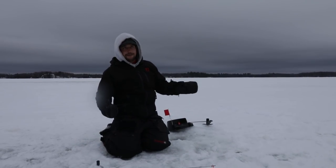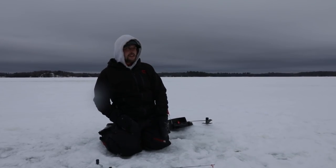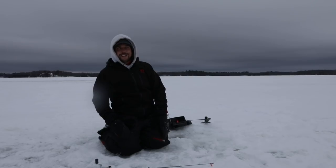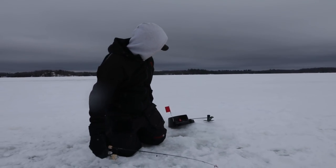So we're not going to be back into this spot, I'll tell you that much, but we're going to put some miles on the four wheelers here and drive around and try to grind out some midday fish and then roll the dice and try to get lucky and land on a good spot for the evening bite. So let's get after it.